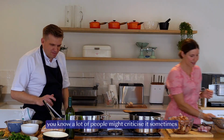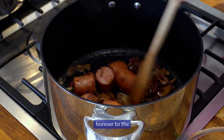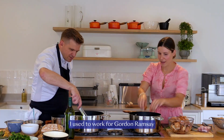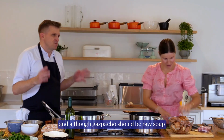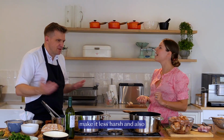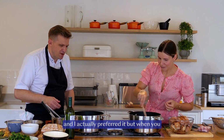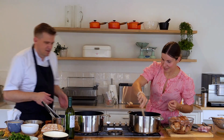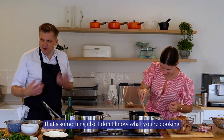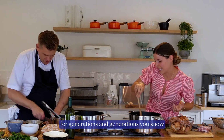That's the good thing about French food. A lot of people might criticise it sometimes, but there's this real honour to the way things are done by the culture. I used to work for Gordon Ramsay, and we used to do gazpacho, and although gazpacho should be a raw soup, we cooked the peppers and the shallots to make it less harsh, and it made the soup a bit tangier, and I actually preferred it. But whenever a Spanish chef saw it, they'd say, that's not gazpacho, I don't know what you're cooking. I think it's still nice that the traditions are here for generations and generations.